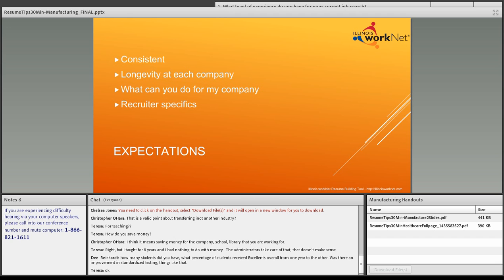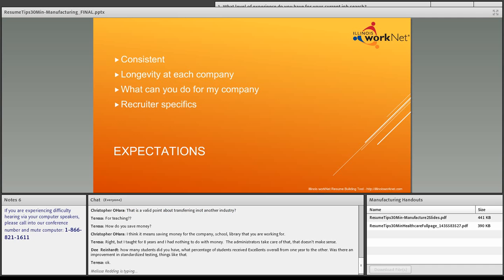That's a great question. It can depend on the size of the company and the type of manufacturing that it is. It also will depend on how much the company values their employees, and how much they value training to help people move up the ladder. So those are going to depend on the company.